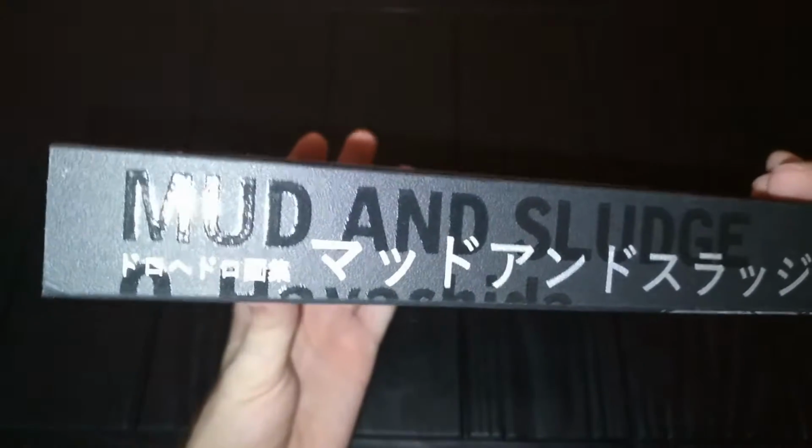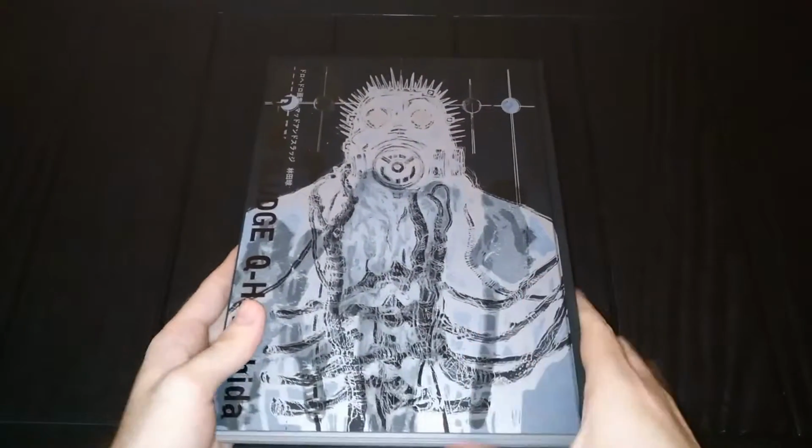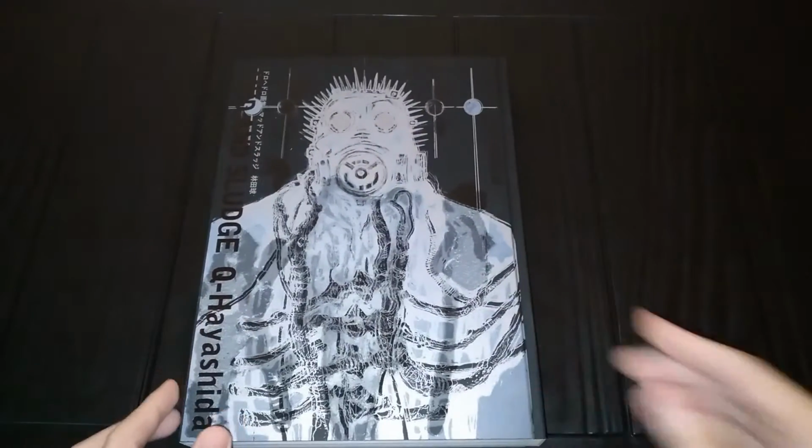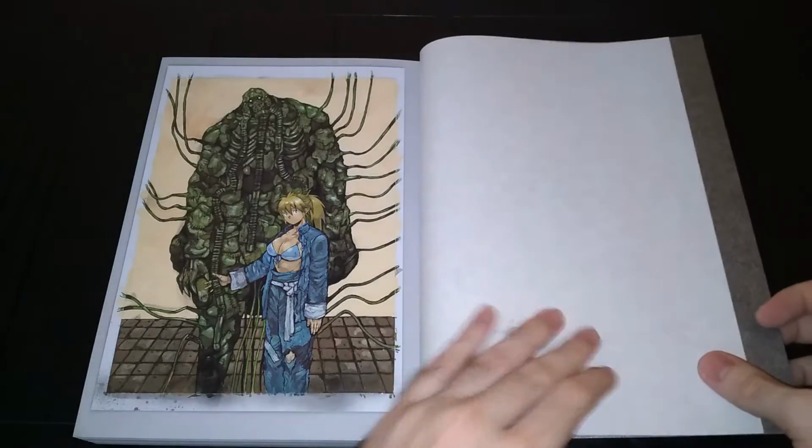Okay. On the spine, we have the embossed Mud and Sludge. And on the back, nothing too fancy. All right, this is definitely my favorite art book from my collection. And there are a decent amount of reasons why. Let me try to show this off.